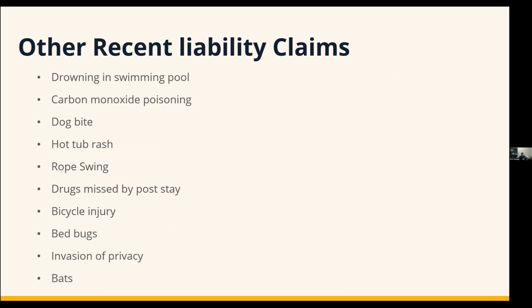You got to have carbon monoxide alarms in your home if you have gas-fired appliances or an attached garage. It's building code. If you fail to adhere to current building code, that is what the attorneys are coming after. Carbon monoxide detectors are cheap. Just go down to the hardware store and buy a 3-pack and get them in your property. It's $50-$60. Dog bites. We deal with about 5 or 6 dog bites a year.